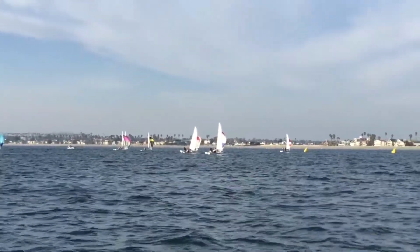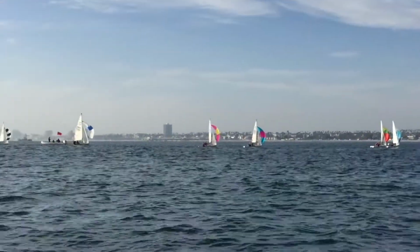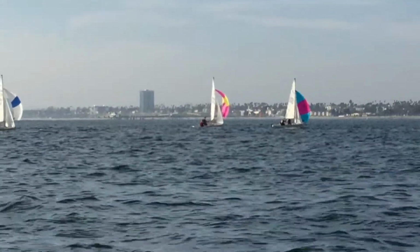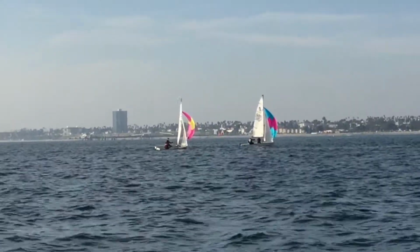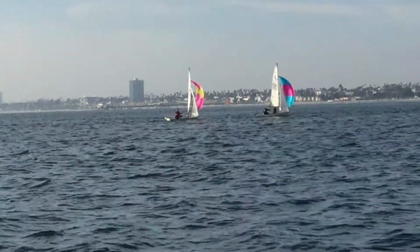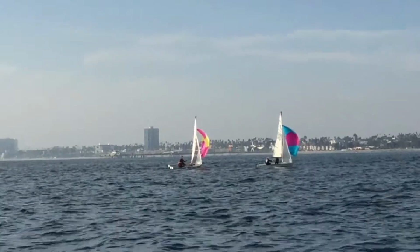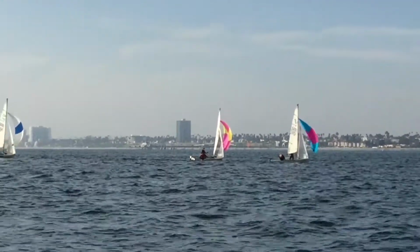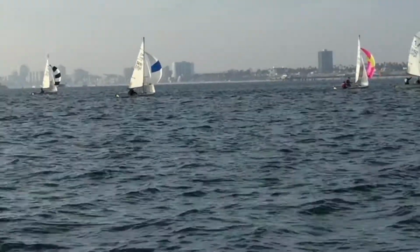So we got 1, 2, 3, 4, 5, 6, 7, 8, 9, 10, 11. Tommy's in 11. His bang is on. So his leech is hooked right now. Spinnaker looks good. The tack is too high. The green corner is higher than the red corner. But it doesn't look too bad. That's a little too high on the pole. And then Trey is right here in 12.